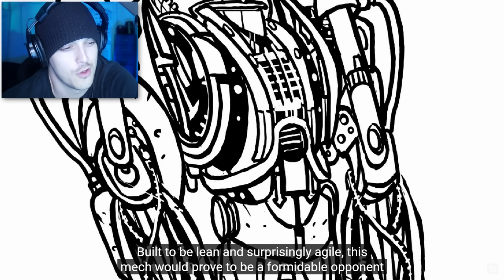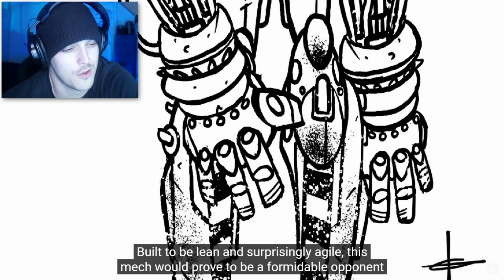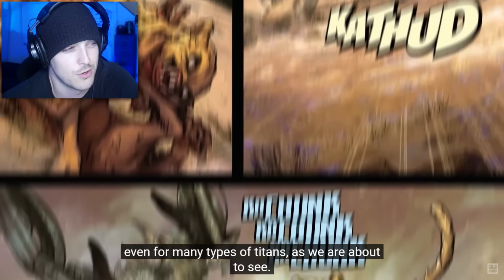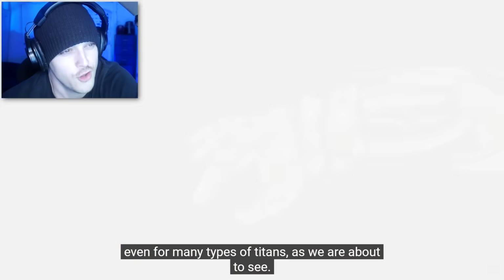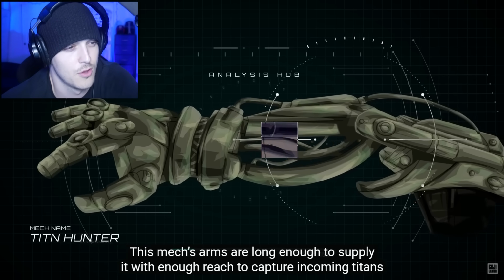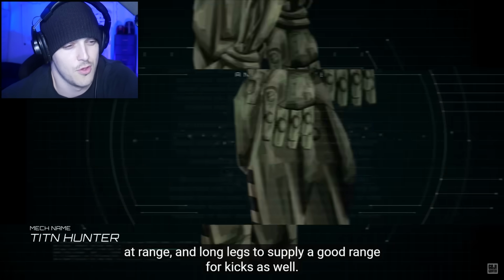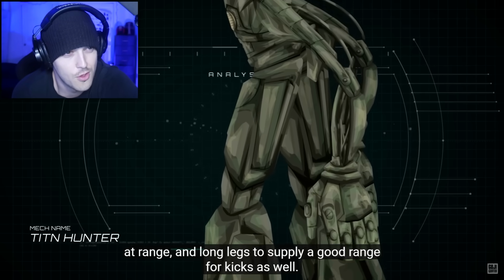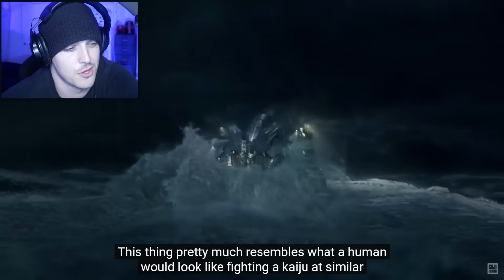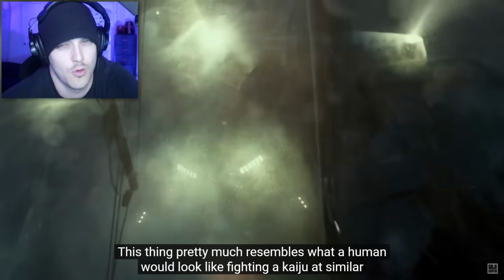Built to be lean and surprisingly agile, this mech would prove to be a formidable opponent even for many types of titans, as we are about to see. Damn! This mech's arms are long enough to supply it with enough reach to capture incoming titans at range, and long legs to supply a good range for kicks as well. This thing pretty much resembles what a human would look like fighting a kaiju at similar size.